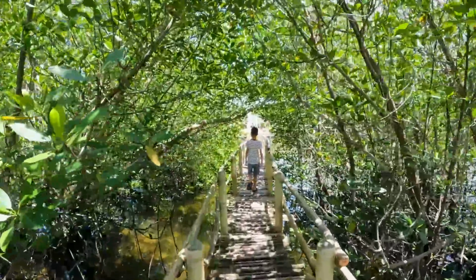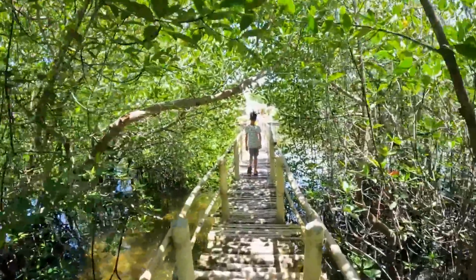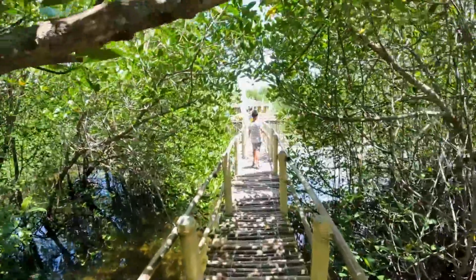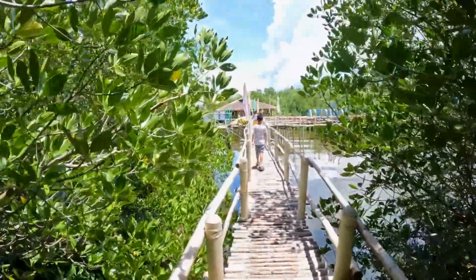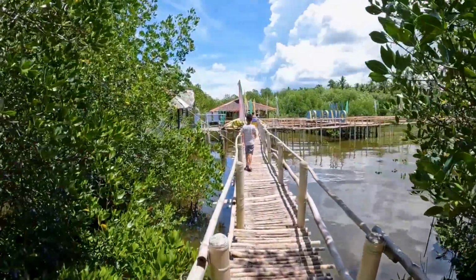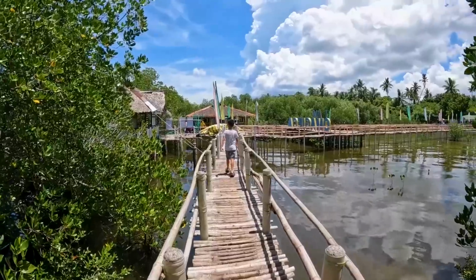And voila, we're at the end of the tour of our mangrove. It's quite long, so guys, it takes a couple of minutes to finish all.